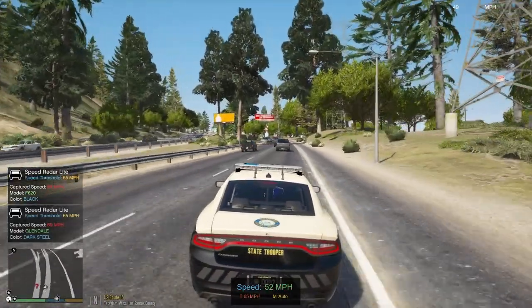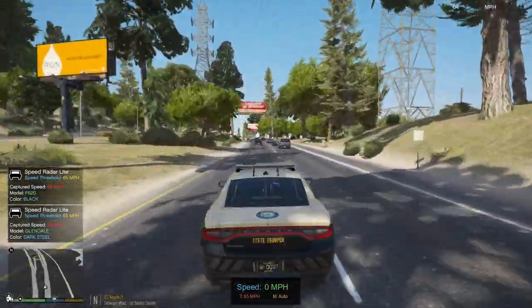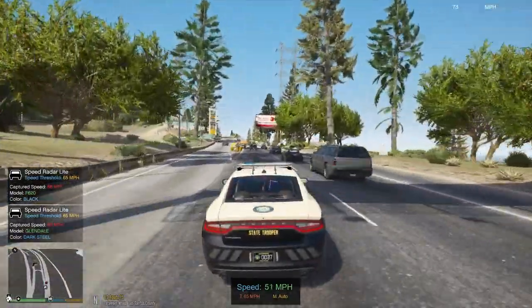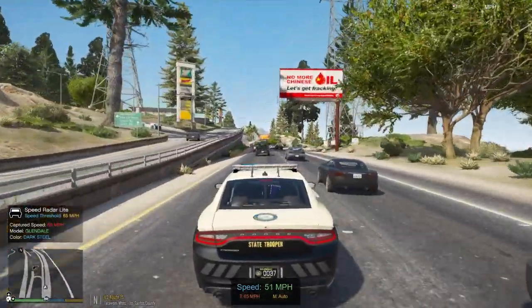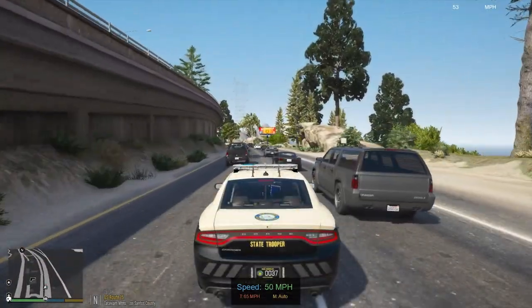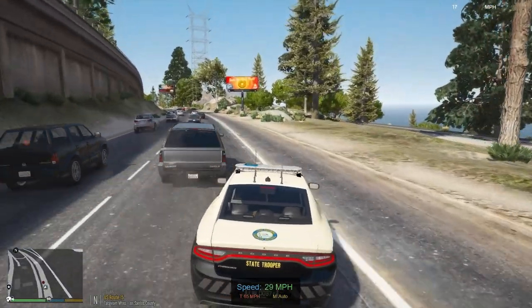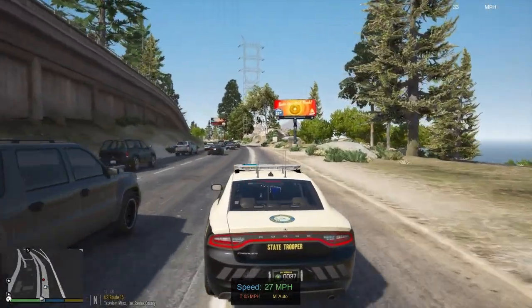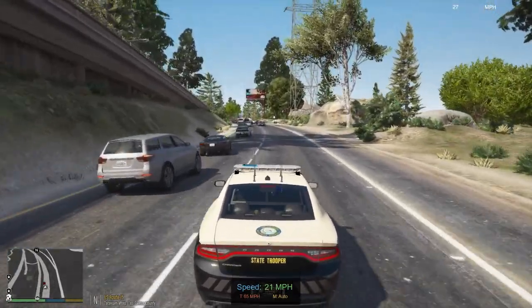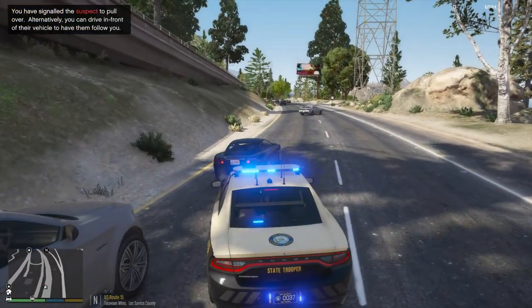We got one at 68. Actually, this vehicle right here. Oh, you stupid. No way. Bulls.